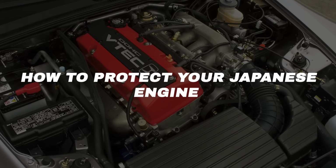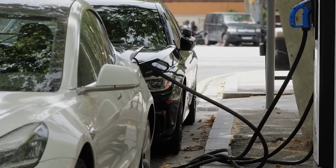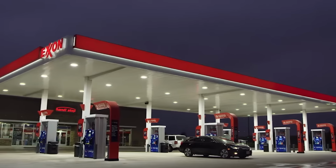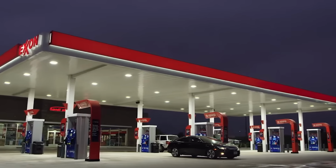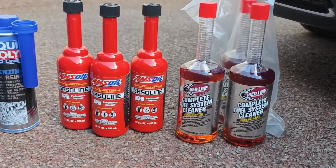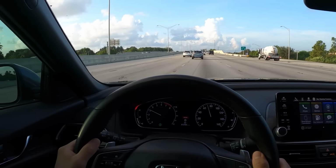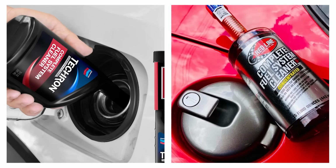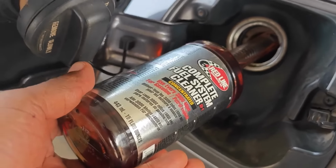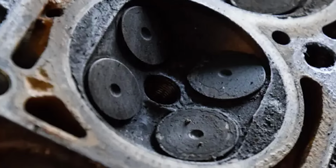How to protect your Japanese engine. Here's my recommendation for keeping your Japanese car's fuel system healthy. Use only top-tier certified brands. Stick with Costco, Chevron, Shell, Exxon, Mobil, or Marathon. Avoid independent stations and discount chains with questionable fuel quality. Use fuel system cleaner additives. Every 5,000 miles, add a bottle of Chevron Techron or Redline SI-1 to your tank. This supplements the fuel's detergent package and helps prevent deposits.